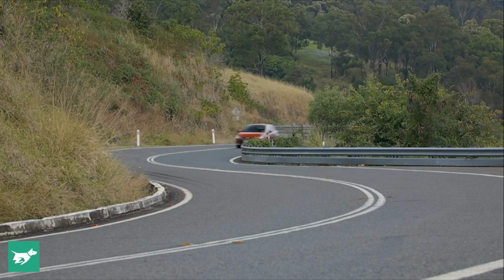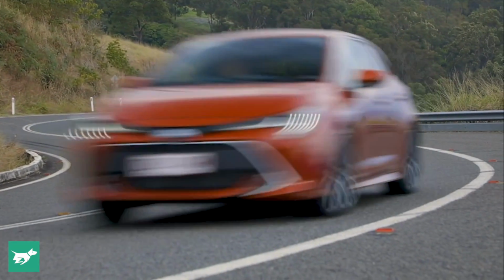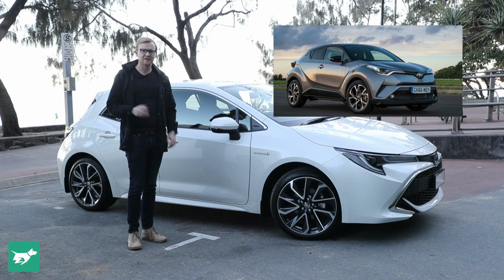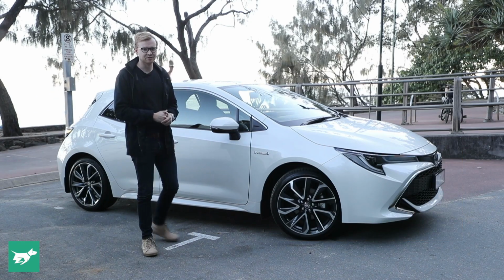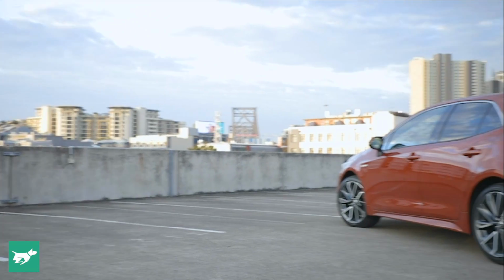Well, Toyota have really been ascendant over the last few years as they basically decided to stop being boring and start designing more interesting, more engaging and better cars to drive. And we've seen the proof in the pudding with new models like the CHR and the most recent revision to the Toyota Camry, both of which are pretty good vehicles to sit in and to drive. So we're expecting big things from this new Corolla.